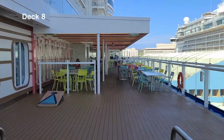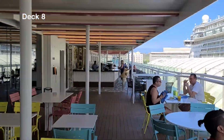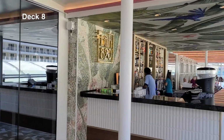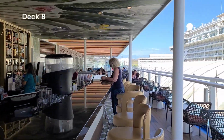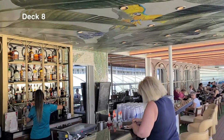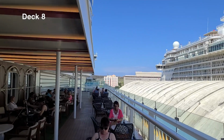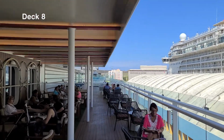And as we continue along here, we got cornhole, more chairs, more seating for eating, and the outside of bar 820. So there was the inside that I showed you earlier, and now this is the outside. A beautiful bar with lots of seating, people hanging out, chilling while we're in port.